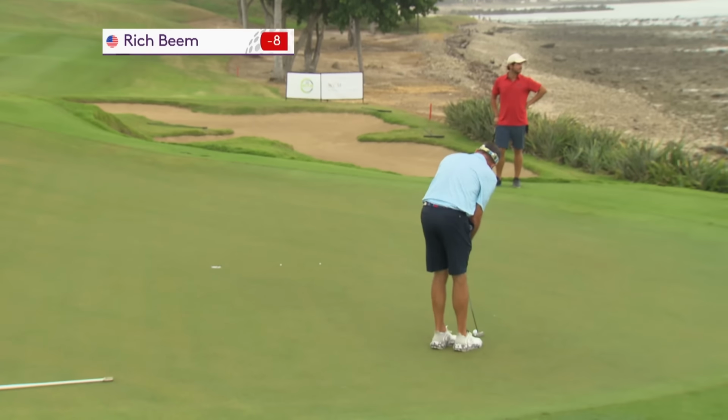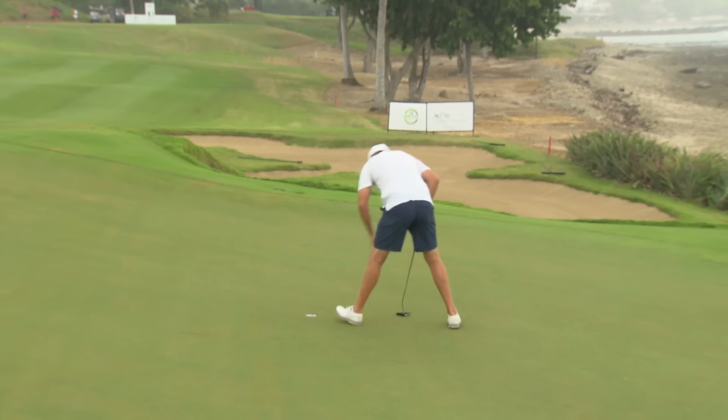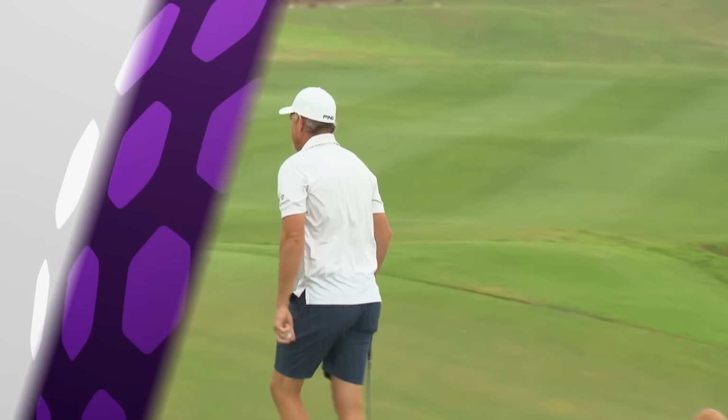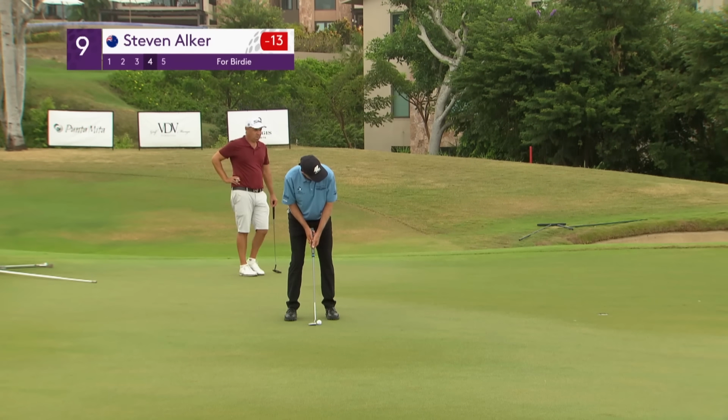Yeah, the umbrella's up, not protecting them from the sun, but from the rain showers. After that beautiful approach putt from Greg, he tidies up. He wouldn't have been pleased with the tee shot, but a 3 here is no mean feat at all. So he stays at 13 under, but Alker has this to get to 14 under.